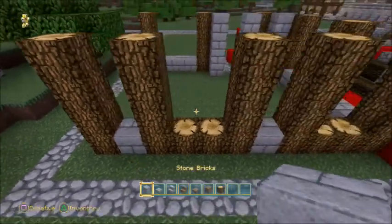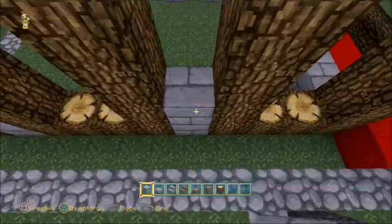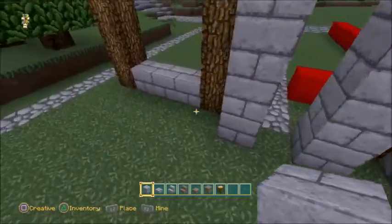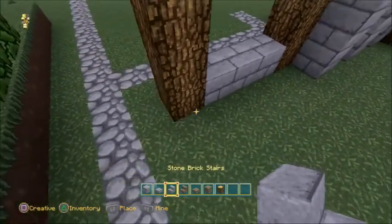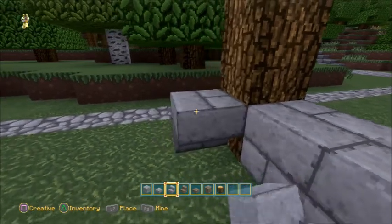I just don't want these houses having too many windows. That's just going to be a wall. That's just going to be a wall. These houses are very close together. So a bit of a fancy house. I actually want to do this from the inside on this one.